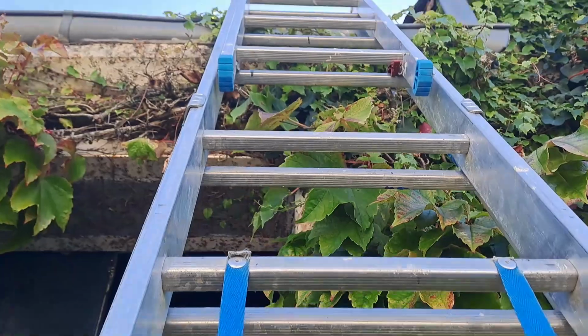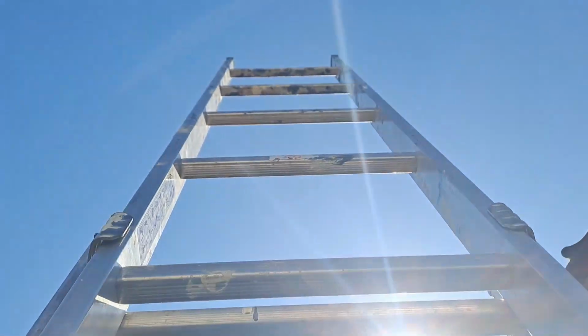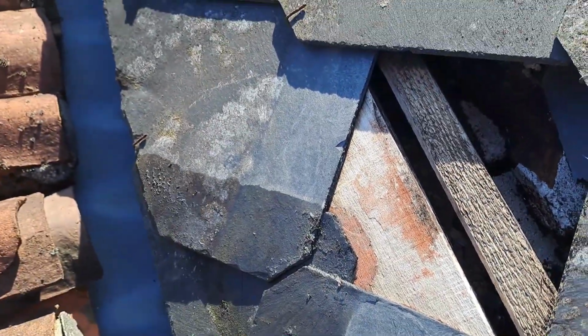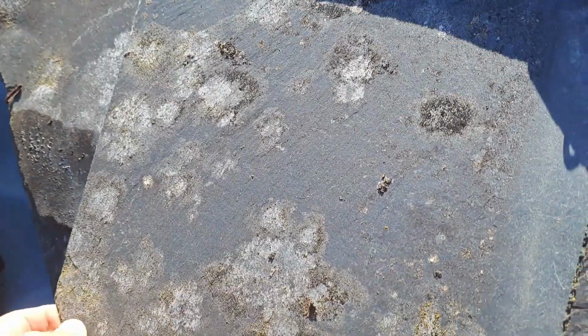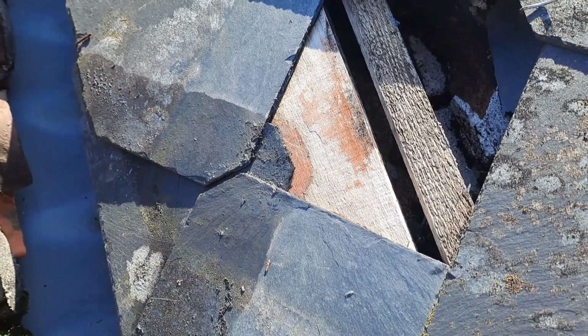oops. I'm missing the hook. That should hold it there. Right, so I need to go down, get a hook, bang the hook in, and then that will fix it.